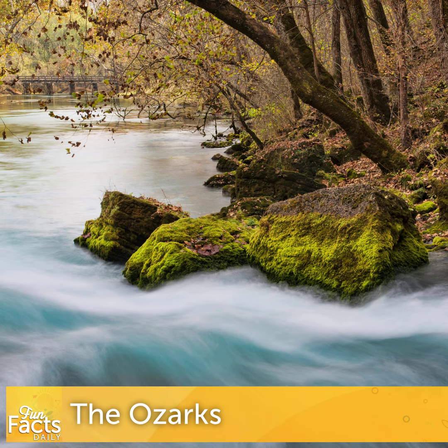Finally, the moment you've been waiting for. At the beginning of the episode, I asked, are the Ozarks true folded mountains formed by colliding tectonic plates? This one's a fallacy. Geologically speaking, the Ozarks are a dissected plateau.